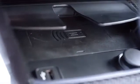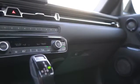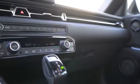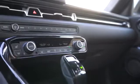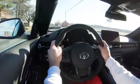Wireless phone charger can be had for the premium trim level and launch edition, and that is actually going to be located just in front of the shifter. It's going to come standard with those two trims. Dual zone climate control standard for all trim levels across the board. Also all trim levels, here's a big one for me at least, auto dimming rear view mirror with garage door openers coming standard, even for the base Supra.